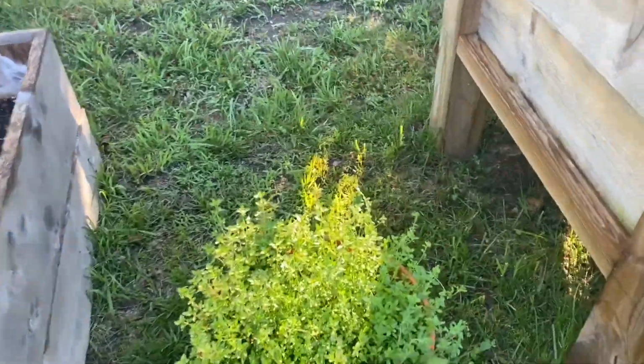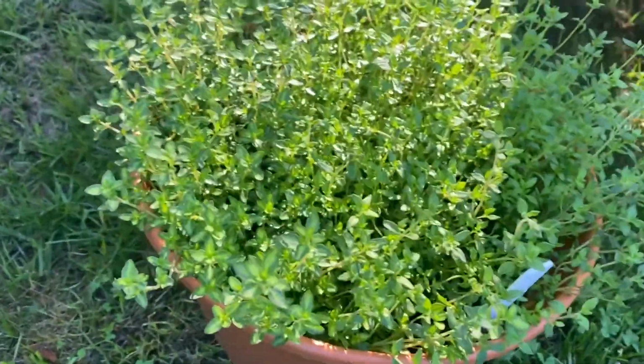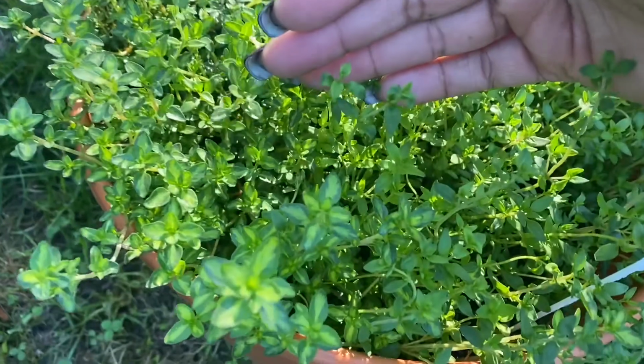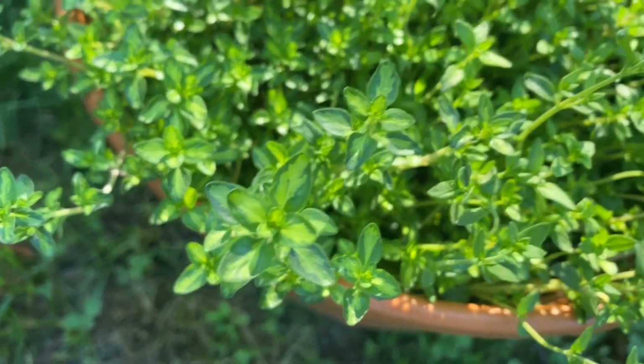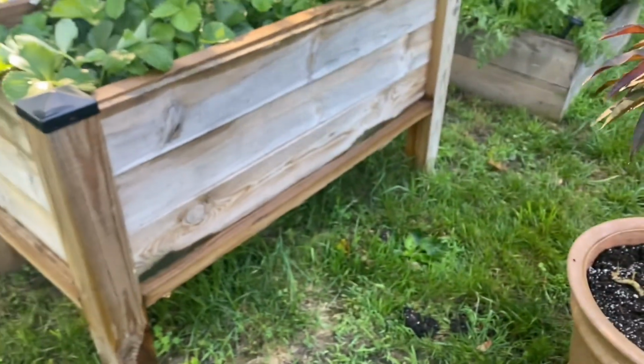All right, and then over here we have some thyme. It's right in the sun right now. So we have a variegated. Isn't that cute? And then we have traditional. Thyme is one of those herbs that I cook with daily. It's actually probably my favorite herb.